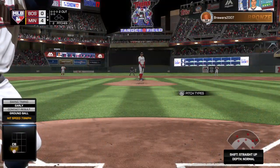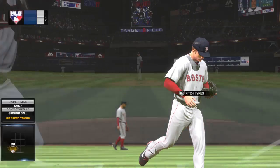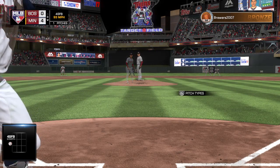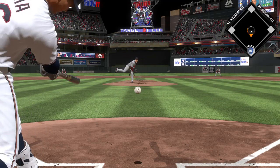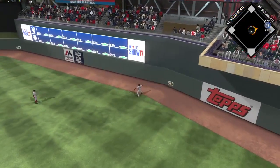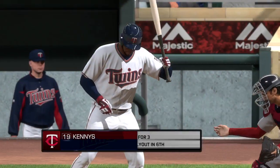So here is Avisaíl Garcia, who could really use a knock. Addison Reed will come on and make his 4th appearance in this campaign. Now a check swing, but he holds up in time. Ball 1. Garcia takes this the other way to right. That gets down, and he's got himself a base hit. He'll get it into second. And the gamble will work out. He's in at second base with a 2-out double.